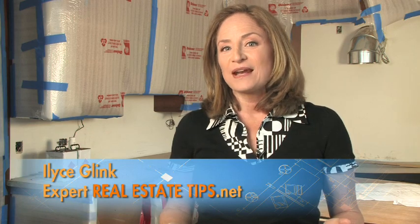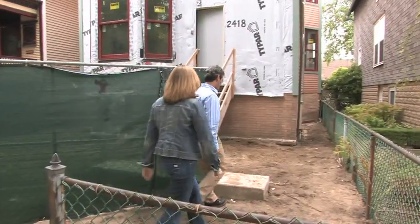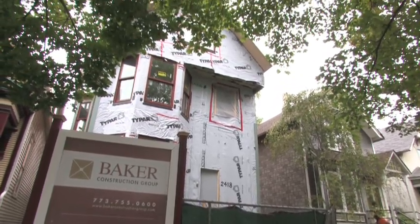One of the questions that I get often from homeowners is, how much should I pay a contractor before he or she starts the job? You want to know how much you're supposed to pay and when you're supposed to pay it. When it comes to making payments during a project, never, ever should a homeowner make a full payment to a contractor in advance.